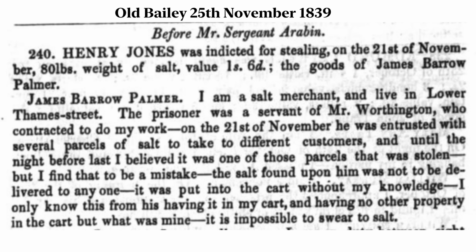So James Barrow Palmer, who was actually giving a statement, says, "I am a salt merchant and live in Lower Thames Street. The prisoner was a servant of Mr. Worthington, who contracted to do my work. On the 21st of November, he," and it's Henry Jones, "was entrusted with several parcels of salt to take to different customers. And until the night before last, I believed it was one of those parcels that was stolen."